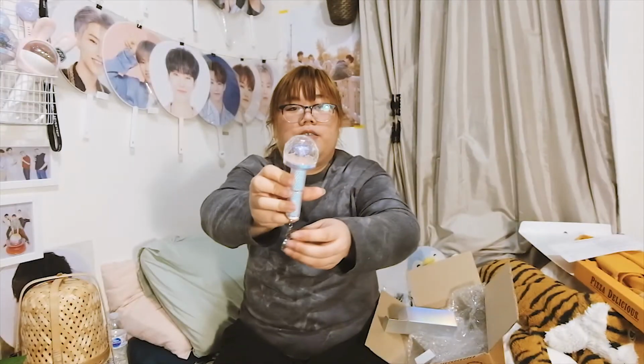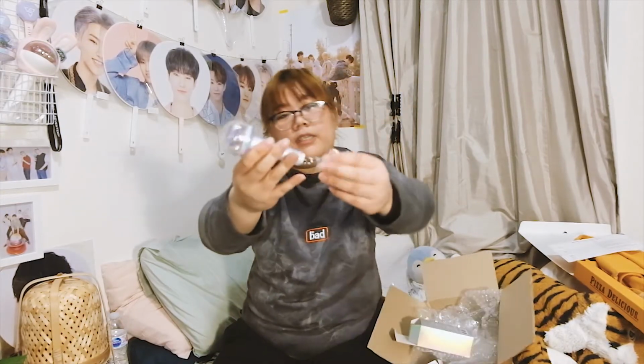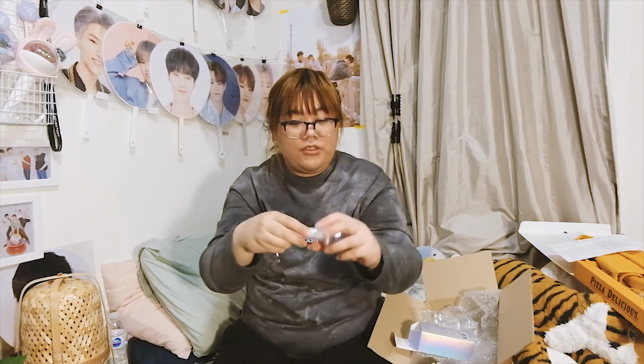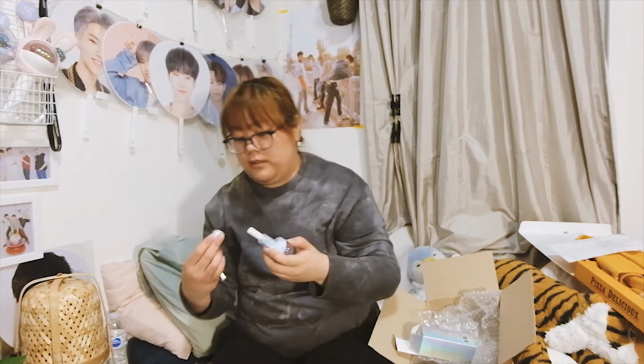So this is how it looks. It looks so cute. It comes with 2 different keyrings. I'm too scared to put this on my bag actually, so I'm not going to do it. It comes with batteries too. So that's the kind of batteries that you have to put for this one.